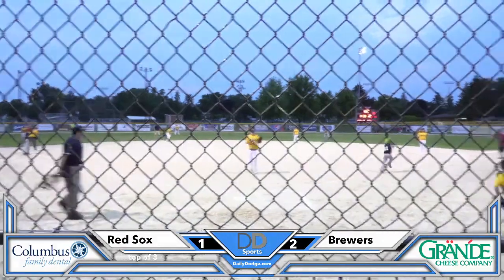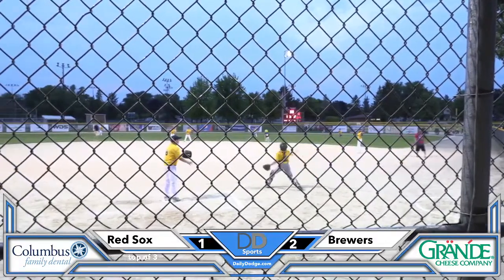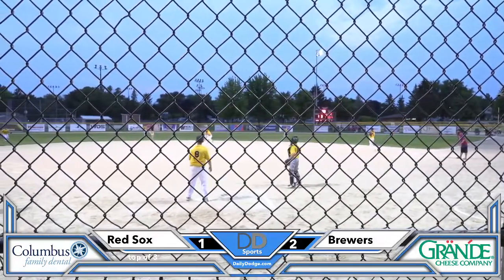And that is going to be wild ball 4, so he's going to head to first and go around to second. Will he make it in time? He will.